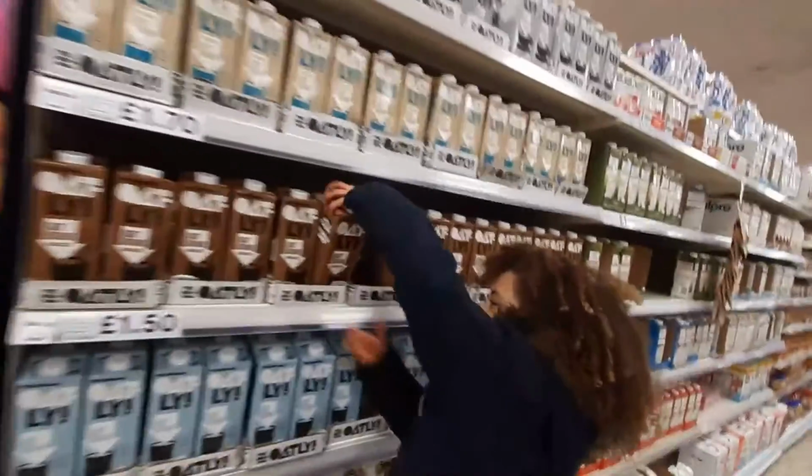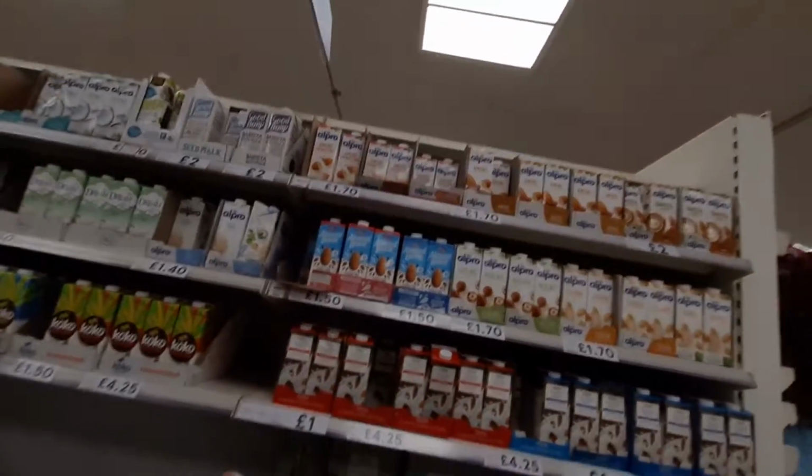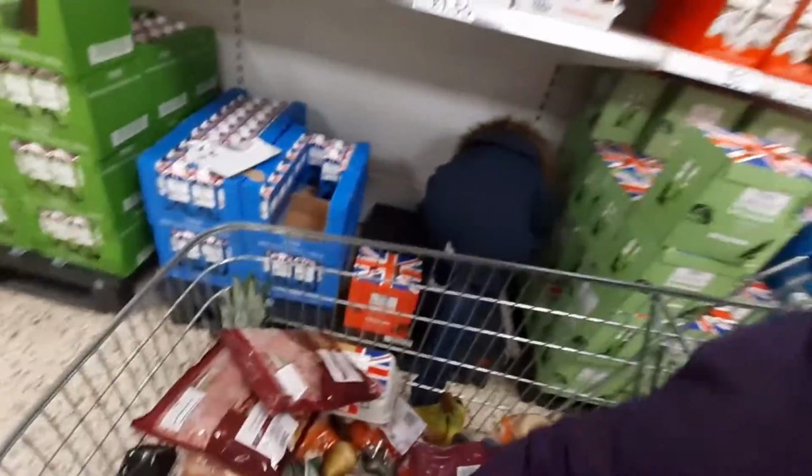So here we are in the dairy free milk section. They've got a lot of choice. If you've seen my reviews before on the Oatly milk, we like to buy that chocolate one and make hot chocolate. And then I usually get the Alpro oat unsweetened because it works out the cheapest at £1.40. I have tried making my own oat milk before, but it just doesn't come out right.